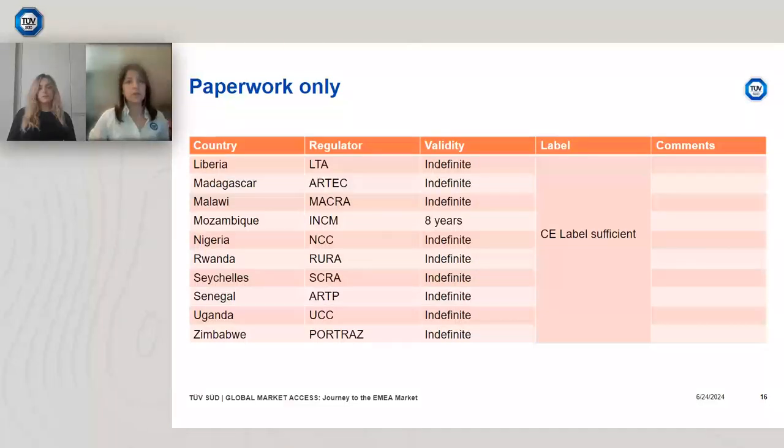So that wraps up the easy countries, and now we are going to delve a little deeper and take a look in the paperwork countries with a few catches. The big one being local holders, which we know causes some issues for many manufacturers.